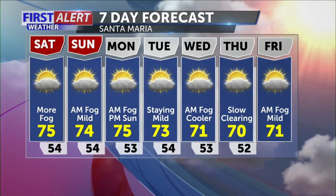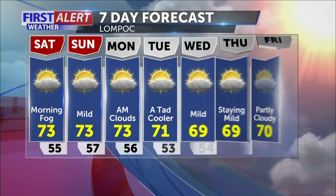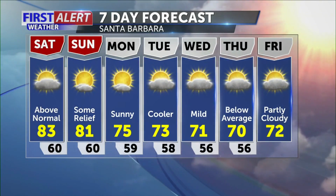And there's your 7-day forecast. You'll notice there's a trend, and it's a good one as it starts to head down for most areas. And so that means your beaches stay on the mild side and even get perhaps a little on the cool side as we head toward the early part and middle half of next week.